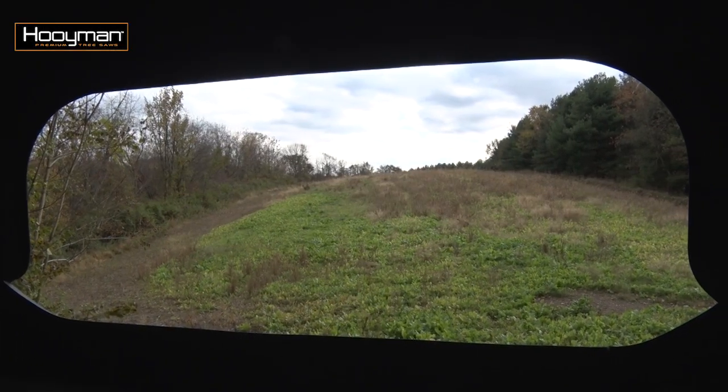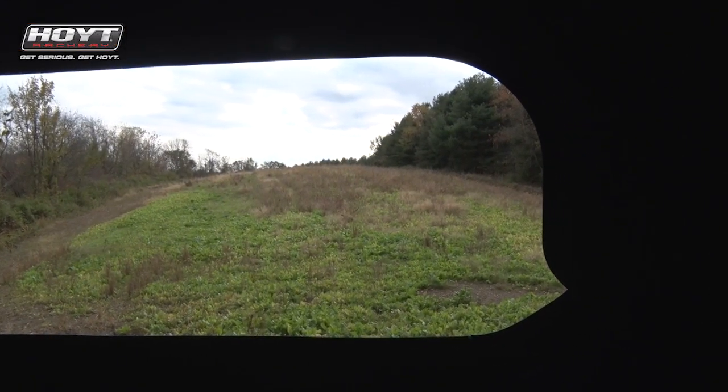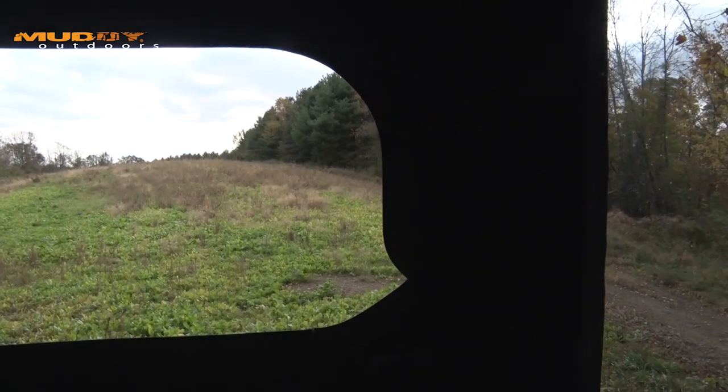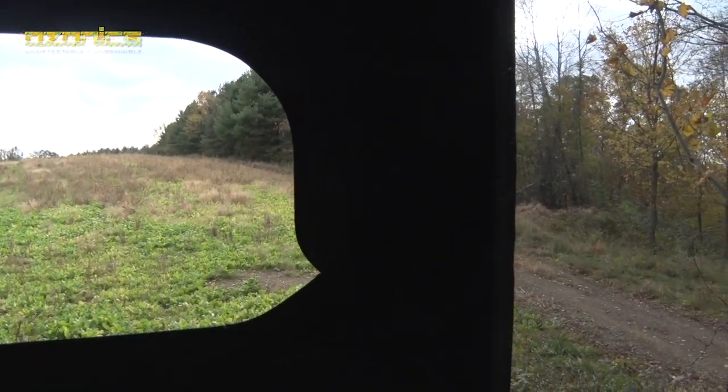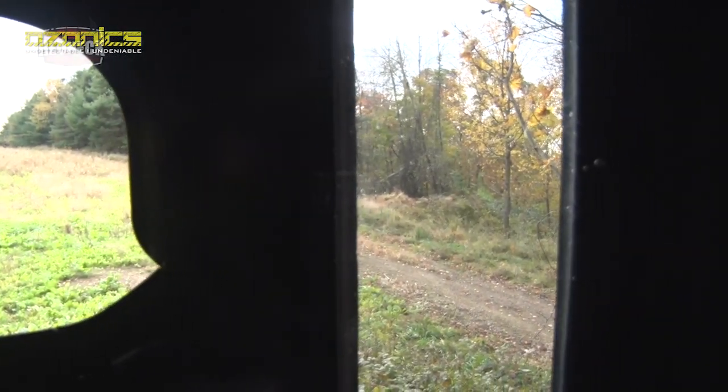But we still got about, I'd say, an hour and a half, hour and 40 minutes of shooting time here. So hopefully this big and beastie in these soybeans will pull deer into this location.